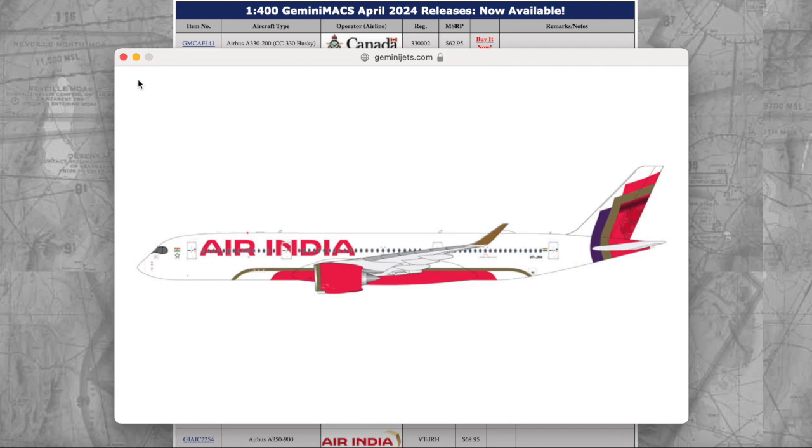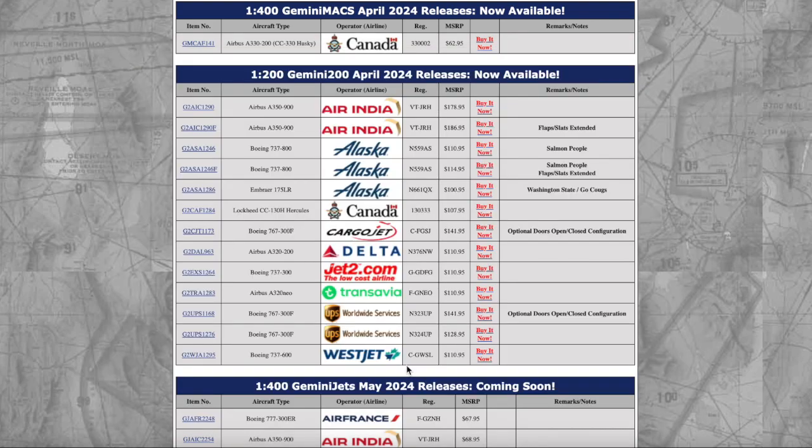So yeah, nice to see GeminiJets coming in with their A350 for Air India in the market. That aircraft is registered Victor Tango Juliet Romeo Hotel. I'm assuming it's Juliet Romeo Alpha? Okay, I think Juliet Romeo Hotel is their first A350. Can't really recall, but the price is $68.95.